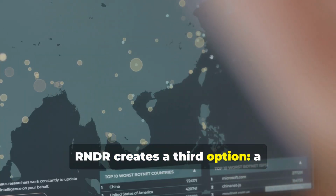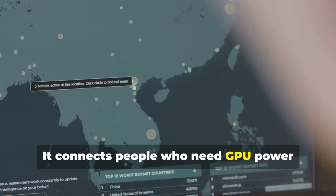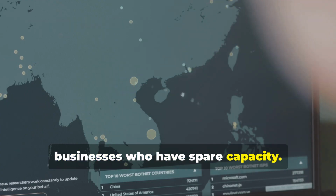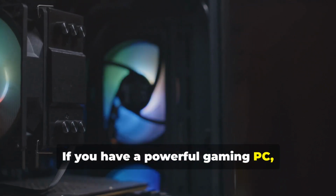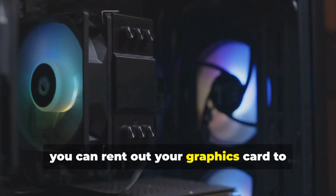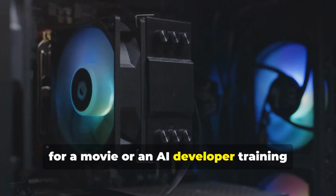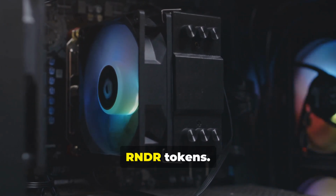RNDR creates a third option: a decentralized marketplace. It connects people who need GPU power with a global network of individuals and businesses who have spare capacity. Think of it as Airbnb for computing. If you have a powerful gaming PC, you can connect it to the Render network. When you're not using it, you can rent out your graphics card to a creator who needs to render a scene for a movie, or an AI developer training a model. You get paid for your contribution in RNDR tokens.